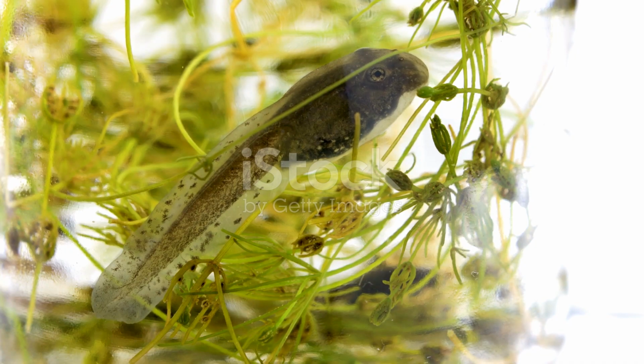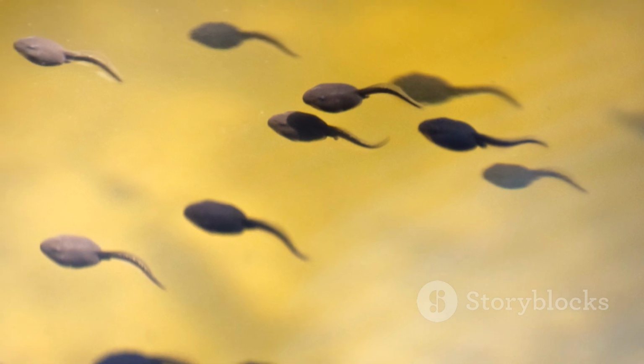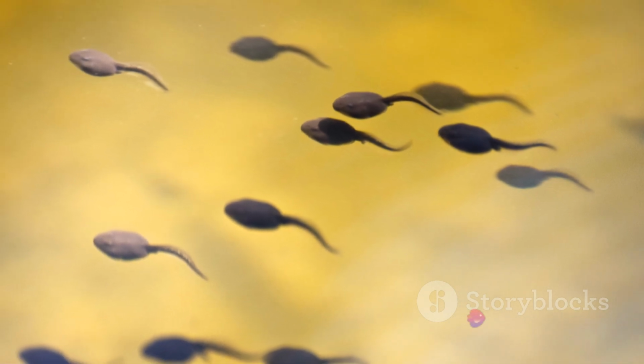Metamorphosis. As the tadpole continues to grow, it undergoes a process called metamorphosis. During this stage, the tadpole's tail shrinks and is eventually absorbed into its body. Its gills are replaced by lungs, allowing it to breathe air. Its body shape changes, and it develops the ability to live on land.